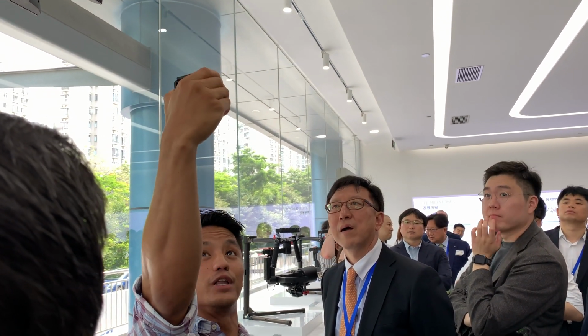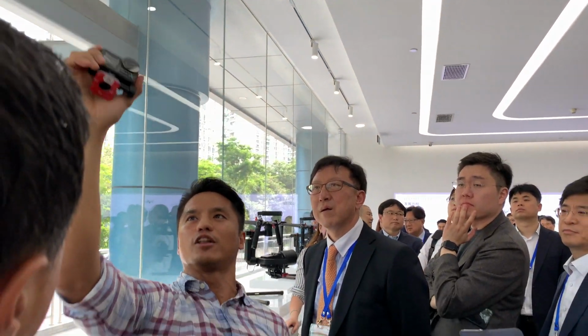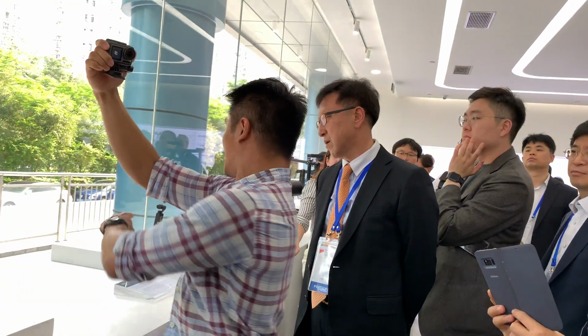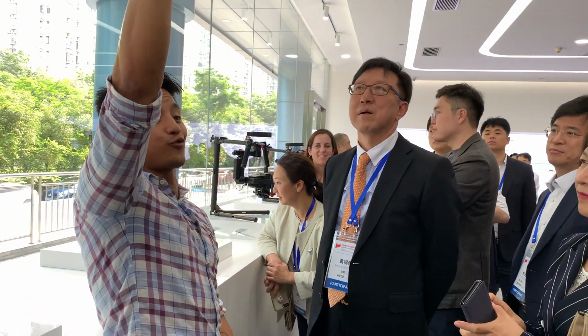Something I really love using. I used it last weekend with my family. My daughter loves playing around with it. She actually knows how to use the Osmo Pocket as well. So yeah, it's like really user-friendly cameras that I really encourage anyone to be taking and using.